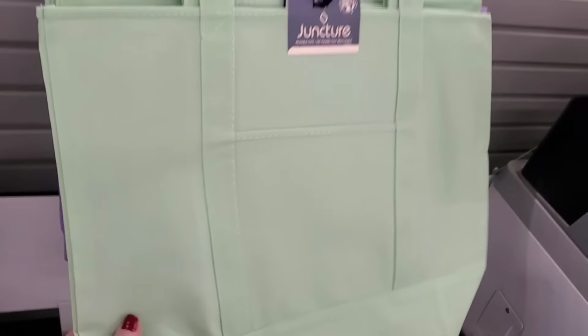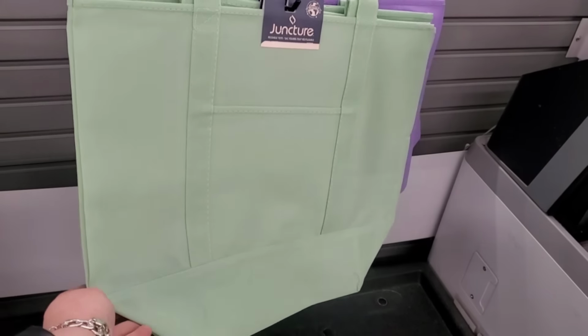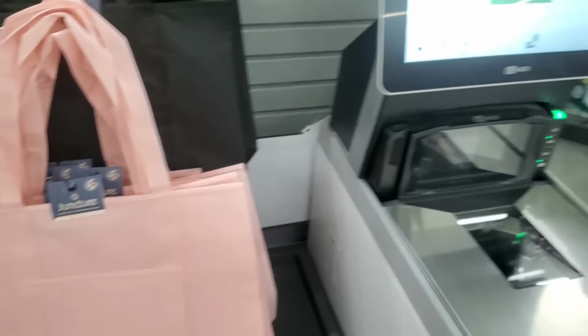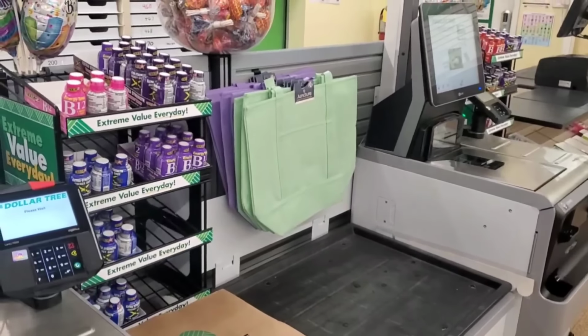These pretty totes, you guys, by Juncture. They come in purple, they come in mint green, but we've also got them in pink and in the black that we see them in all the time, but I never saw them in the mint green and the purple, and I think they're so spring and beautiful.